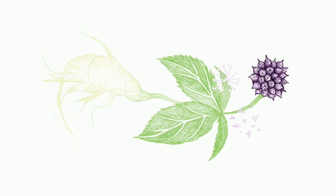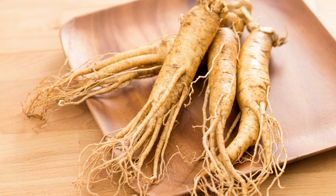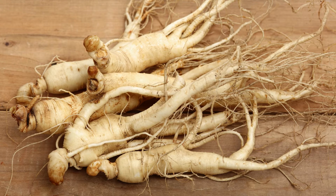So here I've got a simple DIY version. If you cannot find the ginseng honey, or if you cannot access it for whatever reason, you can also do it at home. All you will need to make your own DIY ginseng honey is 2 ingredients: raw honey as well as dried ginseng root.